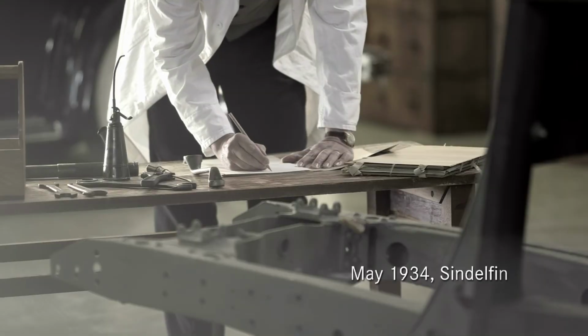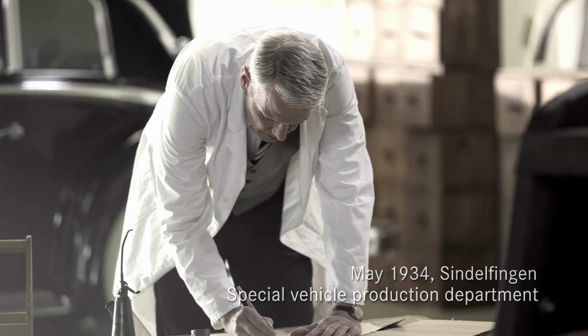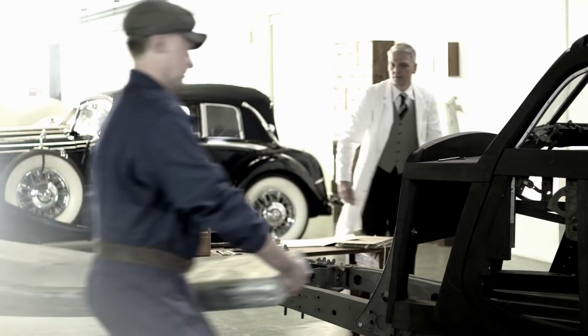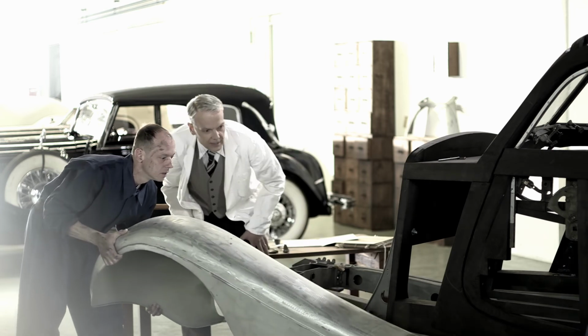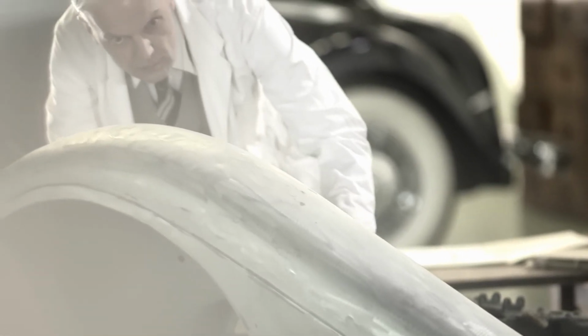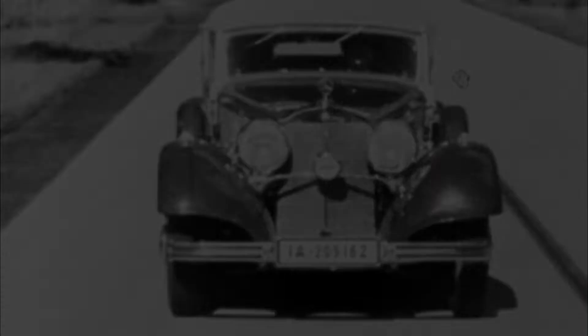The special vehicle production is opened at Mercedes-Benz factory in Sindelfingen near Stuttgart. It could be compared to today's special design and development departments. What was developed and built here in the 1930s is today worth millions. On the motorways in the 1930s, that's a rather relaxed affair. Most cars are driving 80 to 90 kilometers per hour maximum. Not so the vehicles of the special vehicle production. These supercars of their time are sometimes twice as fast.